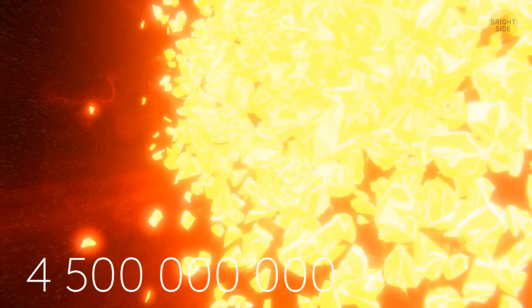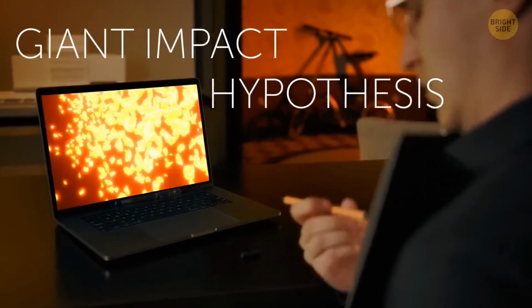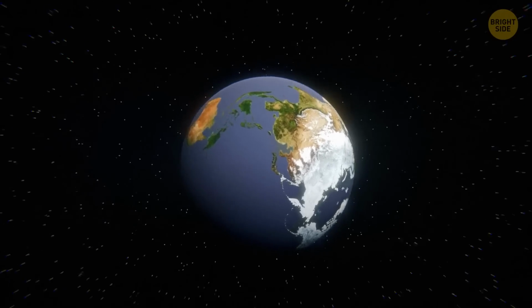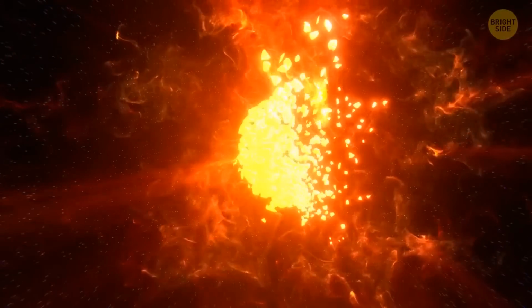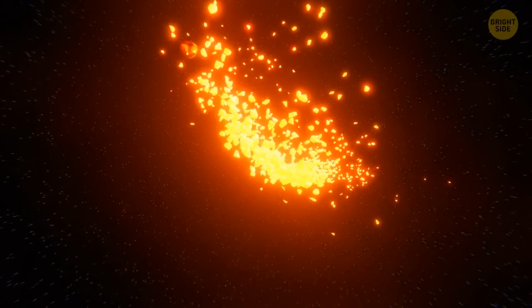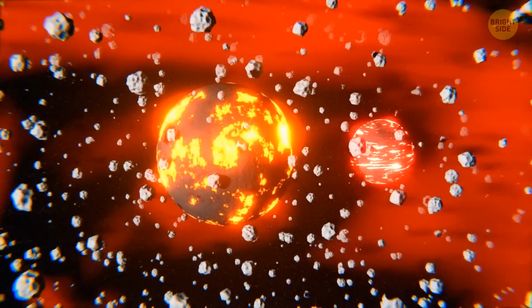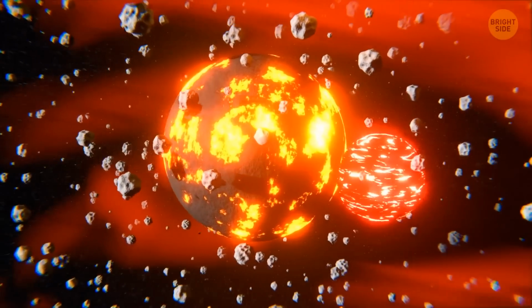At the same time, 4.5 billion years ago, the so-called Big Splash occurred, or, as scientists call it, the Giant Impact Hypothesis. It claims that once an object the size of Mars crashed into Earth. Mars is about 2 times as small as our planet, so the blow wasn't too bad, but it was quite catastrophic. This powerful impact tore off part of the outer layers of that Mars-sized object and Earth.